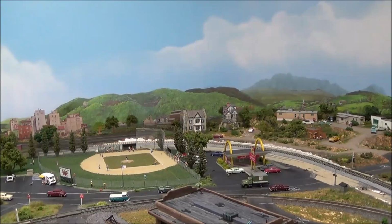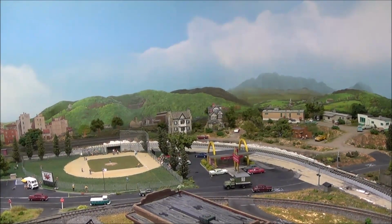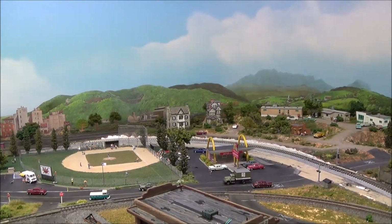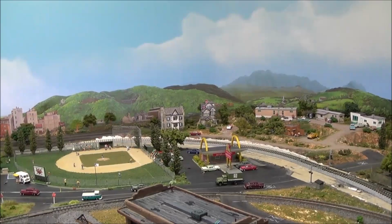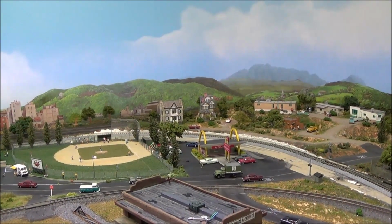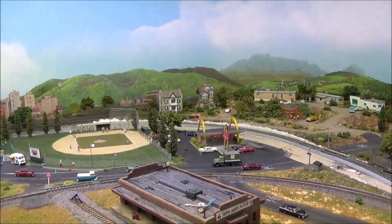As a model railroader, we're always keeping our eyes out for things in the real world that are designed for something else, not necessarily model railroading, that we can use on a layout. And those particular items are two of them.